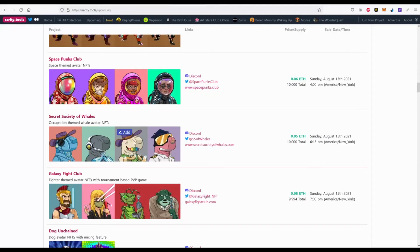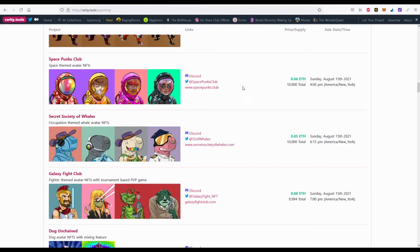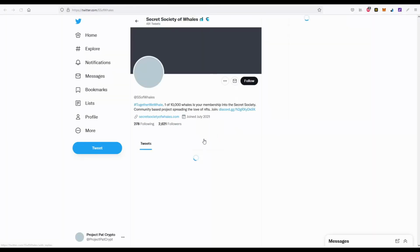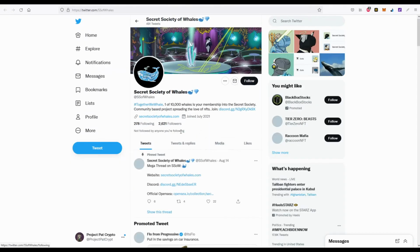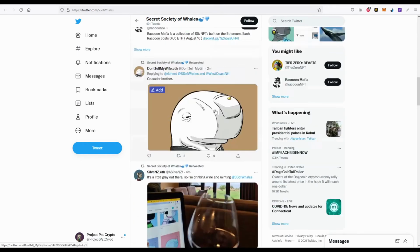So look, real quick, going back, Society of Whales, they've come out. They came out today at 6:15. What would scare somebody is if they're not gone in the first minute. That's scary, because you never know if they'll be gone. This is a project where, and you can tell because you go to their Twitter, let's take a look at their Twitter. Now, I'm not docking them really. I just want you to understand 2,000 followers. But then you go down here, look at each one.